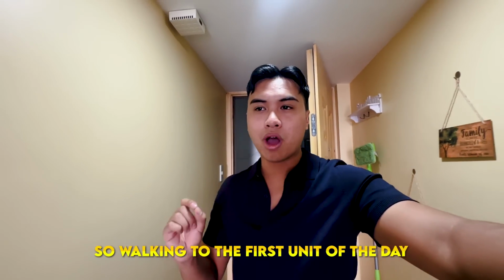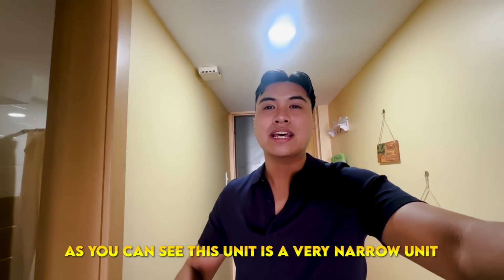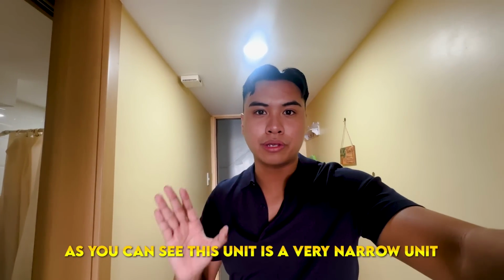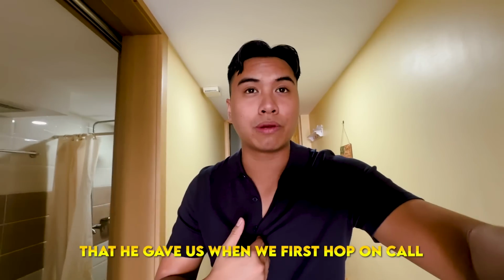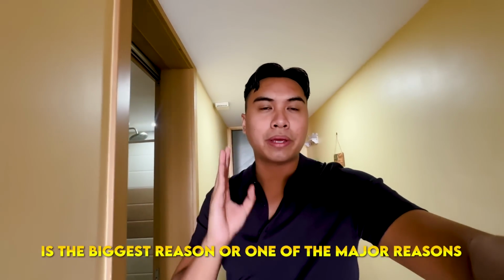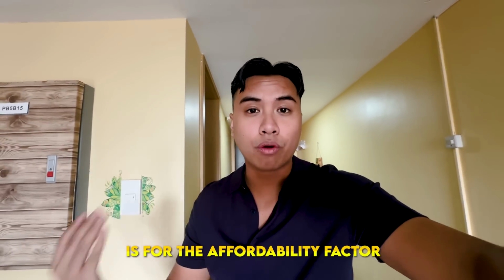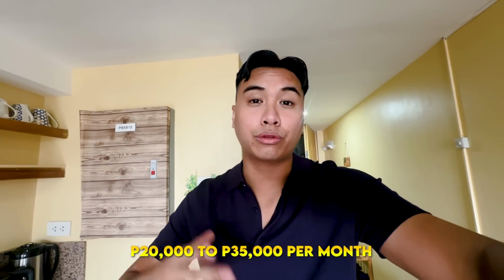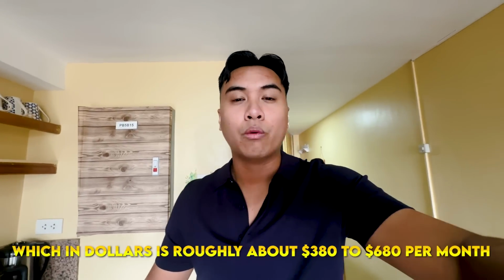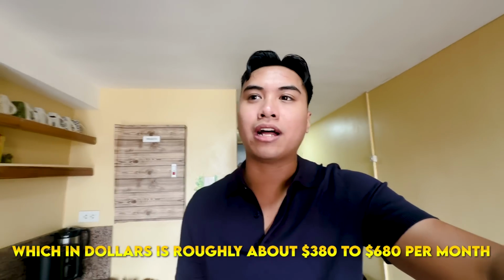Savvy expats. Walking into the first unit of the day, immediately upon entry, as you can see, this unit is a very narrow unit. One thing to note about Jeff's specific criteria is that one of the major reasons he wants into the Philippines is the affordability factor. So we stuck to a budget range of around 20,000 to 35,000 pesos per month, which is roughly $380 to $680 per month.